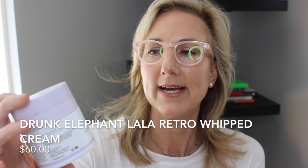So in the kit, she'll use this on spots where she needs it. She's been doing a layer of this little acne treatment, again, where she needs it. And then her favorite moisturizer ever is the Drunk Elephant LALA Whipped Cream, which I realize that basically she needs a new one. You can open it up, you guys, and see where you're at.